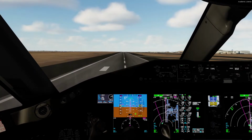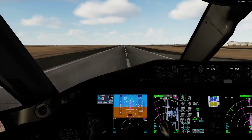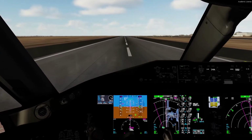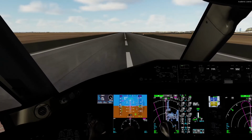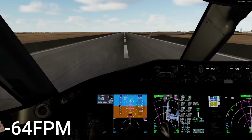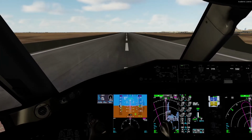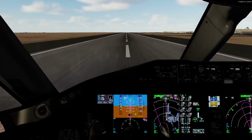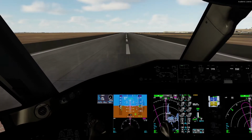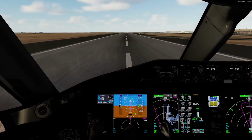Oh no, we overflared it. Oh no, such a float. Oh, beautiful. Speed brakes up. The reversers are normal. Let me just get my ground chart over here. Manual braking. And we can slow the reversers.